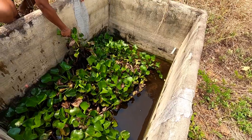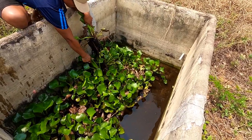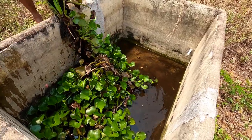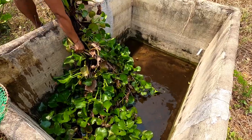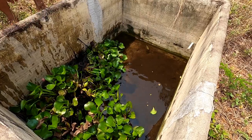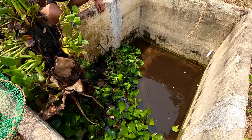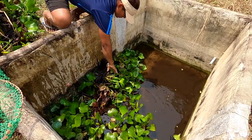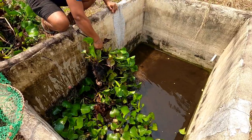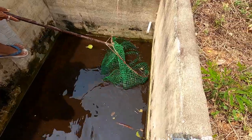We very rarely feed in here. There's no filtration in any of these, no aeration. We just let nature do its business. There's plenty of places for them to hide. There's plenty of fish in there, little guppies. So hopefully we can find some crayfish. Every time we start lifting them out, we think there's no crayfish left in here, and then all of a sudden, there they all are. There's a lot of frogs in here, and we're just seeing the first crayfish.